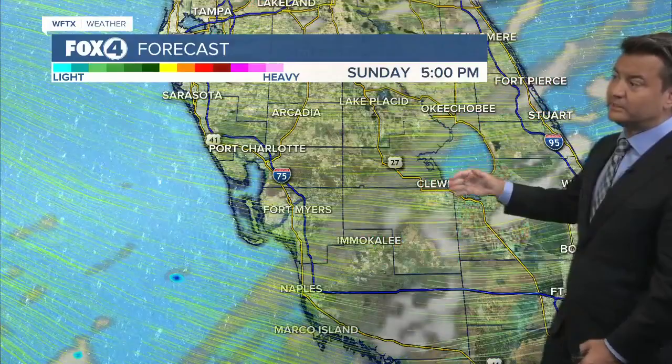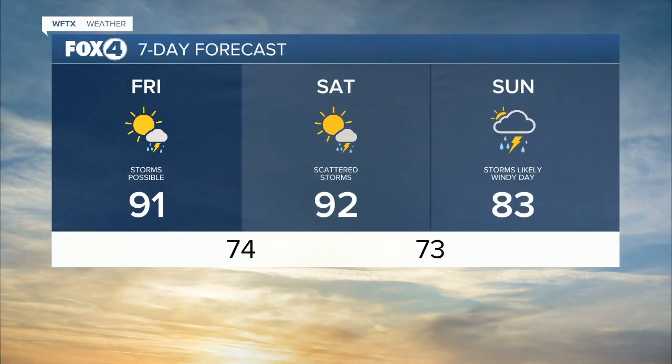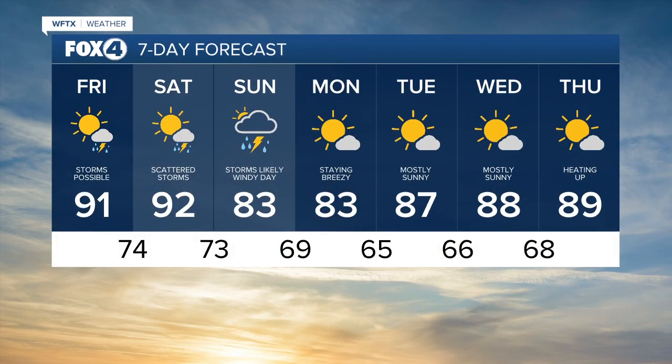The good news is the evening hours will dry out, and that's going to set the stage for a dry Monday, so the commute looks good early next week. As far as our temperatures, we'll see a nice little dip. Low 80s there on Monday, upper 80s Tuesday and Wednesday as we heat back up pretty quickly behind that cold front.